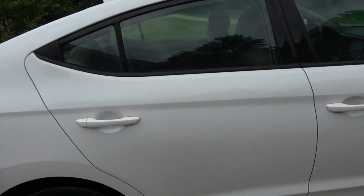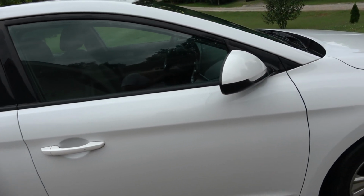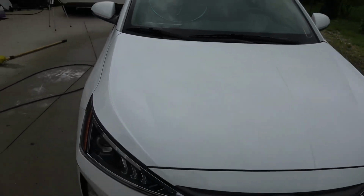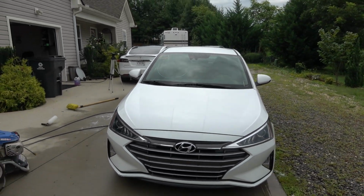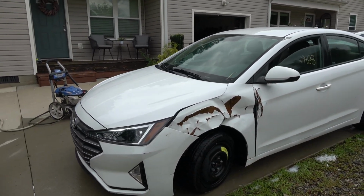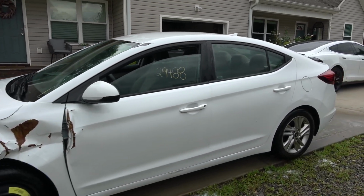Look at that. We're clean. We got no more mold. We look like a brand new car. Except this bit right here. That's the only non-brand new thing about this car.